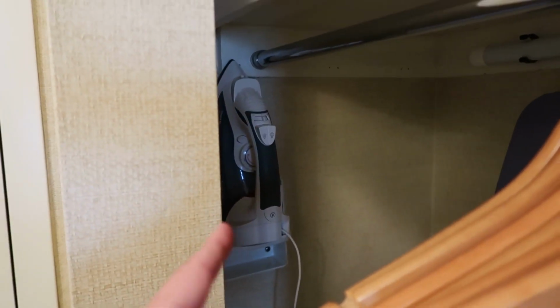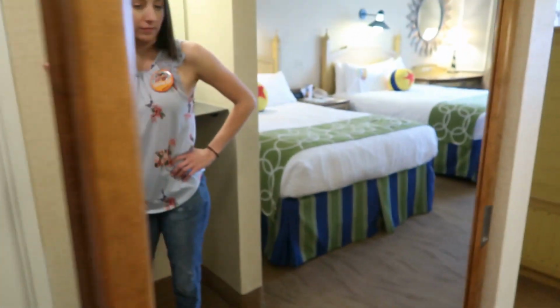But we do have a very large closet here, a long shelf up top with the extra linens. We do have, I believe this is a hair dryer, yes. We have our ironing board, iron tucked up in the back here. We do have a pack and play inside the room. And then the laundry bag and extra hangers on that side.